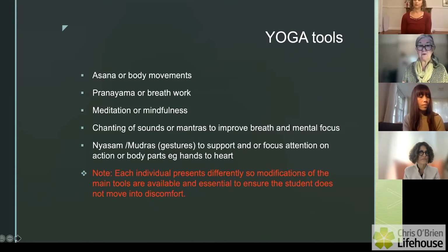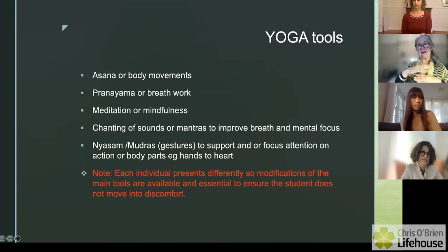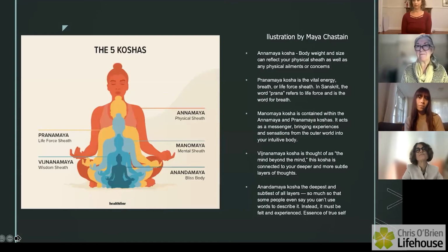And it's really important to say that within each of these tools, we have the ability to modify. And modifications in yoga therapy are really an important part, so that we ensure that people don't move into pain or discomfort. We move in small incremental steps. So we progress a step, stabilize, and then progress further. And that way we see progress over time.